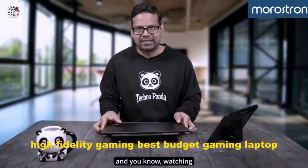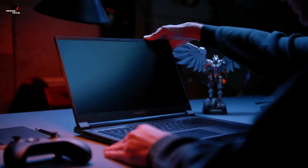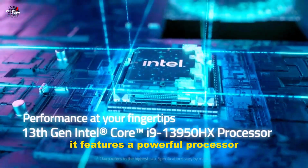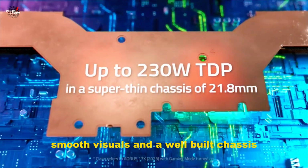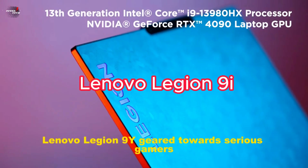Best budget gaming laptop, Gigabyte Aorus 15. Don't let the price tag fool you. The Aorus 15 offers exceptional value for the price. It features a powerful processor, a crisp QHD display with a super-fast refresh rate for butter-smooth visuals, and a well-built chassis.